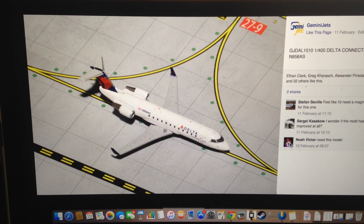And next, we have a Delta Connection CRJ200 in 1/400 scale. So this was one of the most surprising releases this month. And like I've said for the past couple months of this, not really a series, but just talking about these new models every month, I always have said it's a really big surprise that Gemini Jets keeps going with these regional models and keeps releasing more regionals, especially with some very legacy U.S. carriers such as Delta, United, and American Eagle. So very surprised here. We haven't seen a CRJ200 in a very long time. I'm certainly going to be getting this model as quick as I can, and certainly just a good release in my opinion.